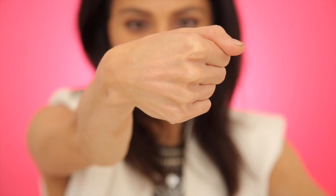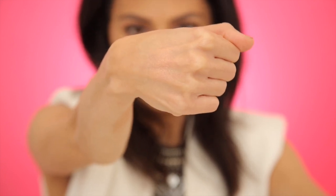What's next? I guess we can just keep going with the highlighters. This one is by Be Glowing. It's their Shimmer Block in Just Peachy. This one has a nice texture to it too. The only thing I didn't love about this is the color. It's extremely peachy coral, so it does have that nice glow factor to it.